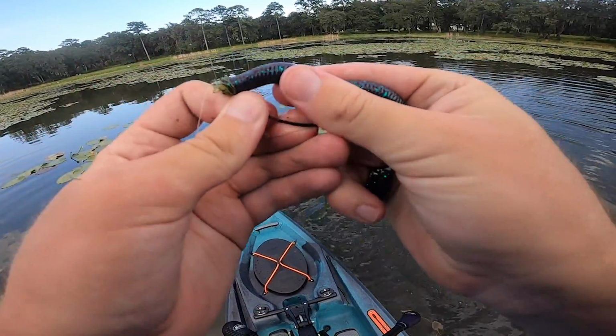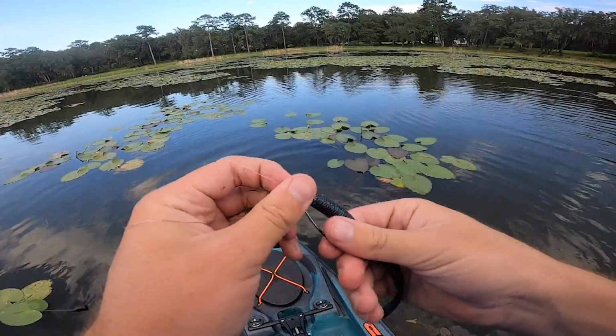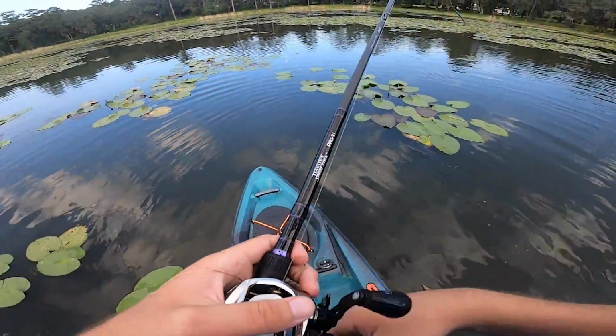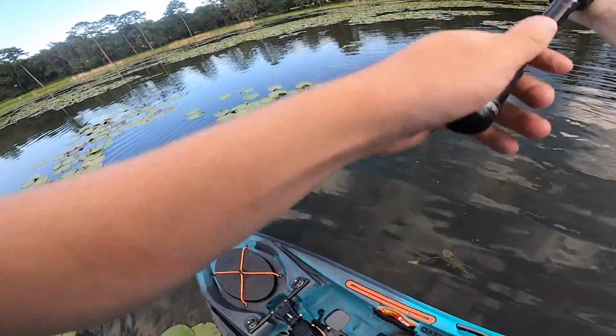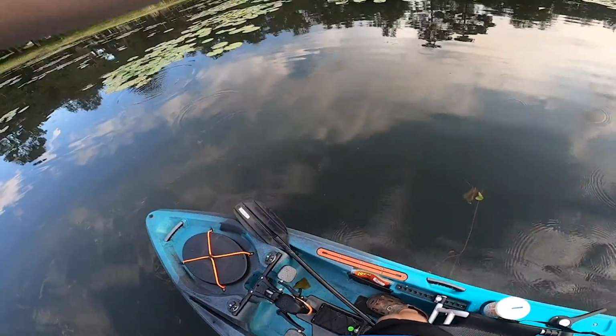Oh my gosh. I switched up the color too to a June bug, because I did notice the water out here is way dirtier than normal. Normally it's crystal clear, but I can't even see the bottom right now. So I don't know if it's just that rain that came through or what really happened out here, but I think this color switch up might be a good move.